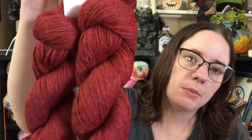It's alpaca, so I can't use it. I'm allergic to alpaca and really heavy wool content. Like when it's higher than like 40%, it bothers me too. But yeah, so it's pretty. I like it. October's, I just looked at the preview for that the other day. It is, I believe, a worsted weight. And it is wool, mostly wool. I can't remember now what colors that were, but it's still pretty.